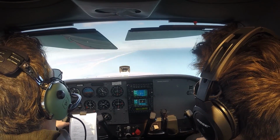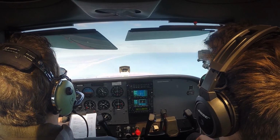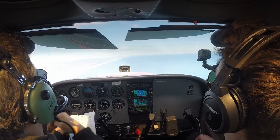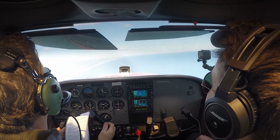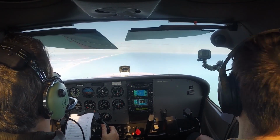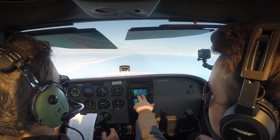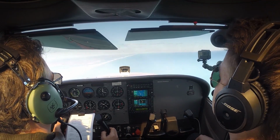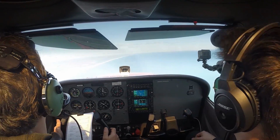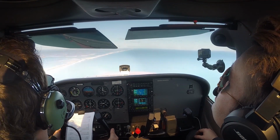He's almost at 12 o'clock here. Looks like he's descending. Yeah, it does look that way. He's still kind of going that way. Yep, so we'll just keep an eye on him, just in case he decides to climb up. Yeah, it says here, see, down arrow means he's descending. Oh, okay. But that doesn't mean he's going to continue.